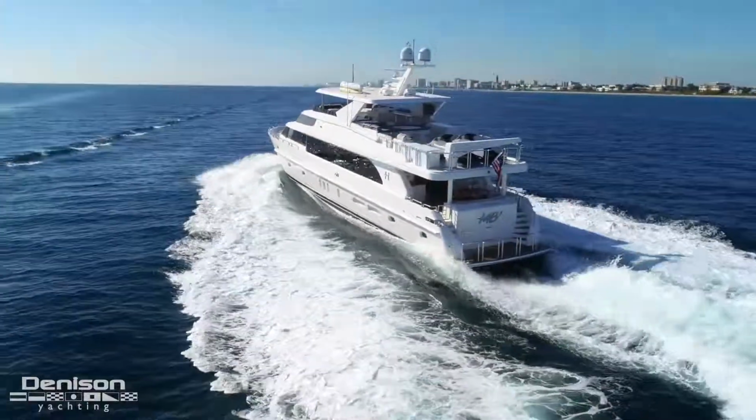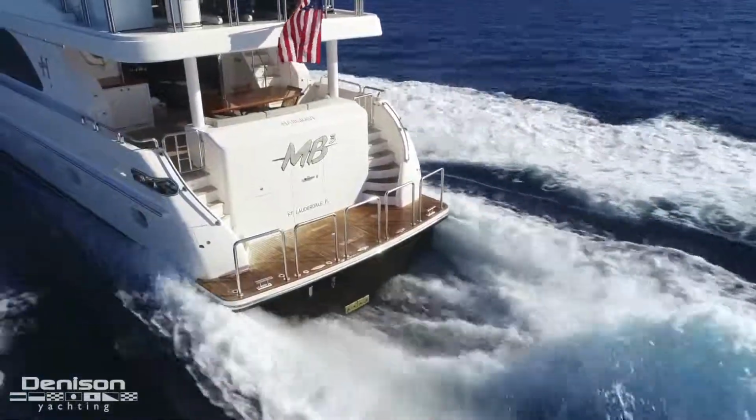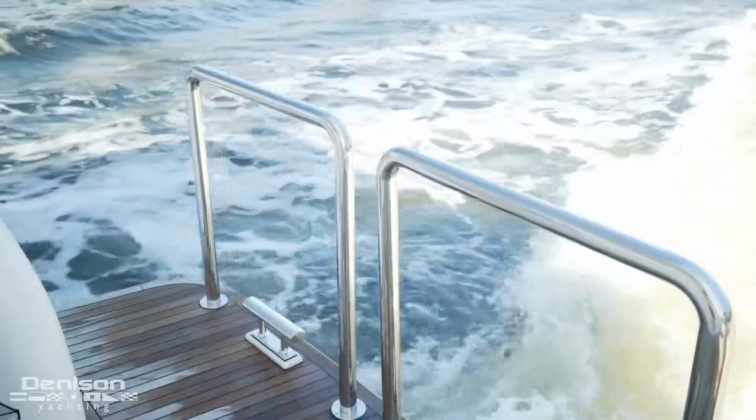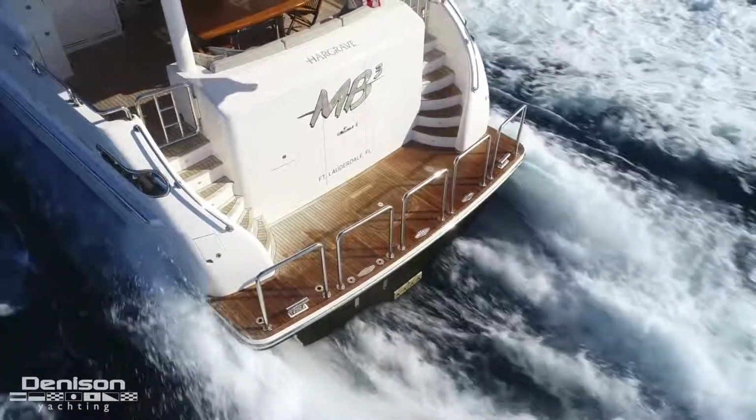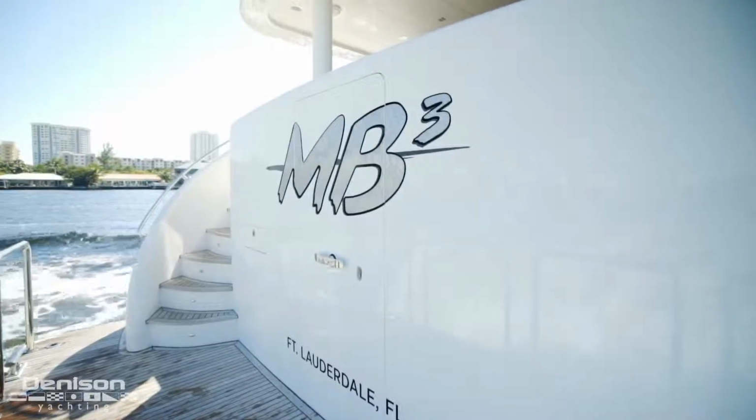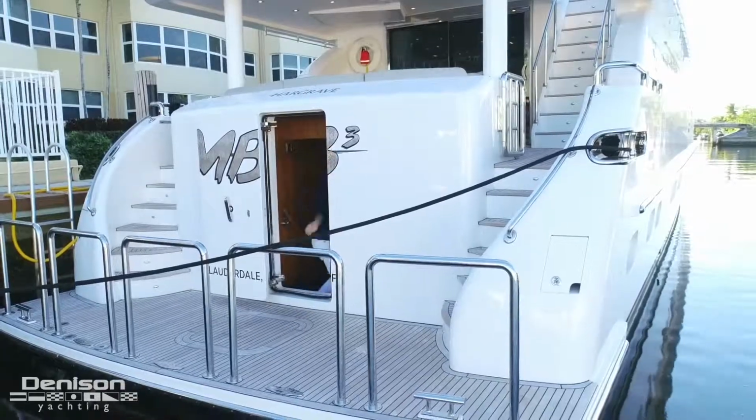Today's walkthrough is going to start all the way aft on the swim platform. The swim platform features 4 removable stanchions, stairs both to port and starboard that give you direct access to the aft deck, and centerline is a watertight door that gives you access to your crew accommodations and engine room.